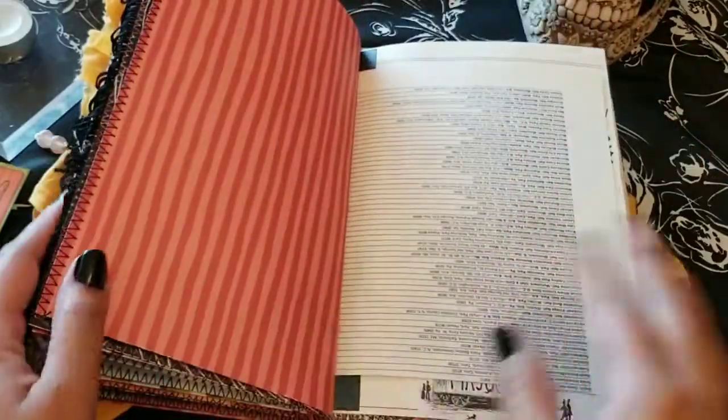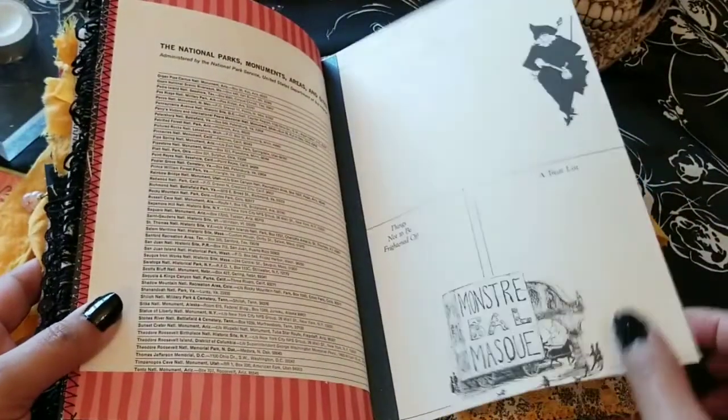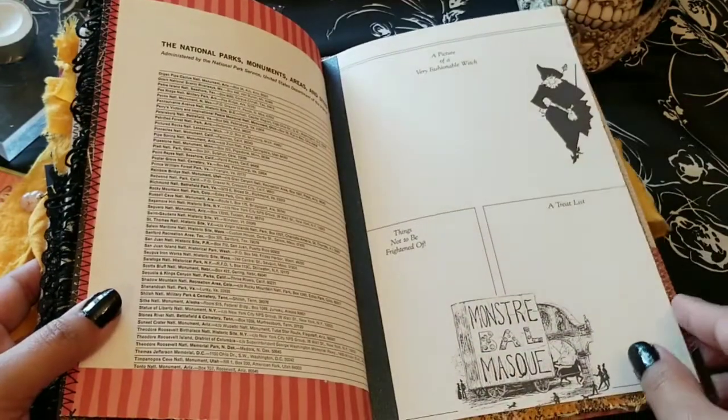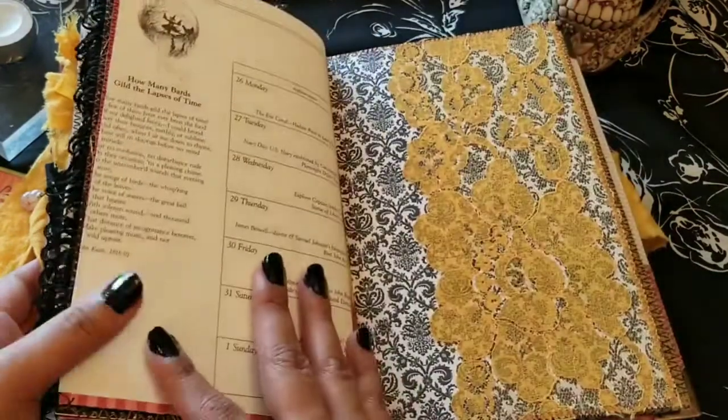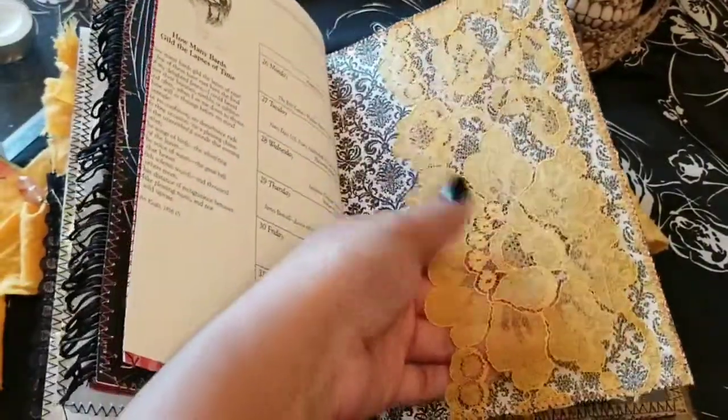And then flipping through here, here's that page I was telling y'all that ended up upside down some way, somehow. And then here is another creepy little page there for Halloween. It says treat list and things not to be frightened of. I like that. I thought that was really cute, and so I added it. And then here we have a lace pocket, and I love this lace. It's so wide and pretty.